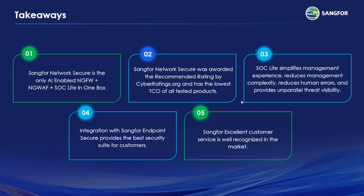The second question is, which unique capability does Sangfor Next Generation Firewall include that many traditional firewalls do not? Built-in enterprise-grade web application firewall, static routing, or DSCP server?